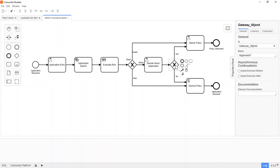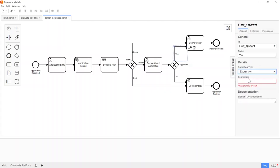Let's move to the next gateway. So for the next gateway, if my approval decision is approved, then it needs to go to this path. Otherwise, it needs to go to the decline path. So I'll choose that first one first. Again, expression, and this time I have the variable Boolean, so I will directly use that here.